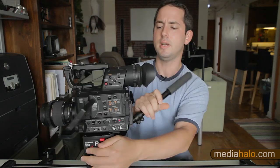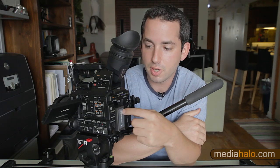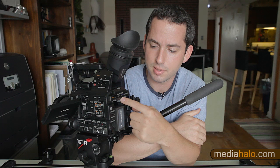And then, let's see. Over here, we've got 2 SD card slots. Two, meaning you could switch off and record for as long as your heart desires, if you have this plugged into AC power. So right there, I know some DSLRs have 2 slots. But first of all, those are closer to the price range of this camera. Second of all, they're still limited in recording time. So there is no time limit on recording on this.